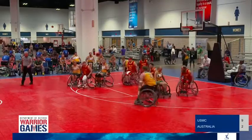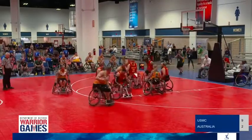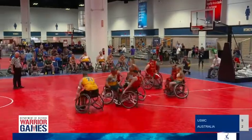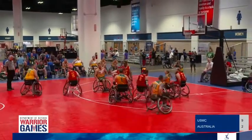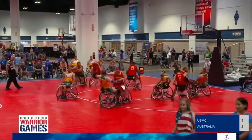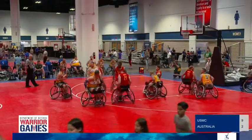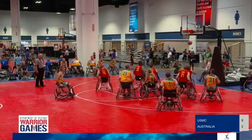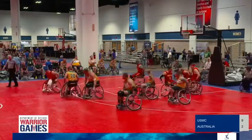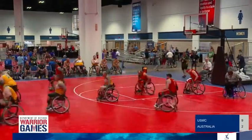31 for Australia with the ball up top. That's Shannon Stewart over to Hardman on the right side. Hardman coming right to left. Looks for someone to pass to. Good pressure defense here by the Marine Corps. Dishing it off to number 20, Trent Forbes gets it to Hardman. Rainbow shot over the defense. No good.